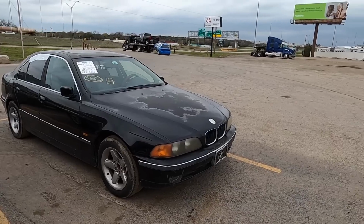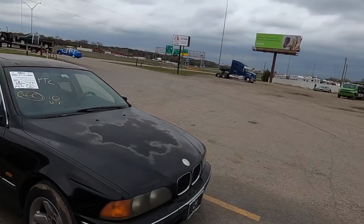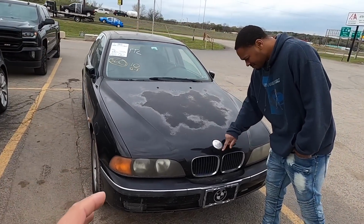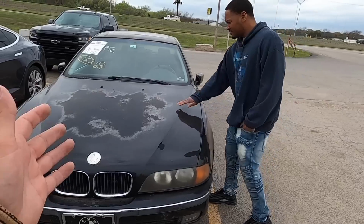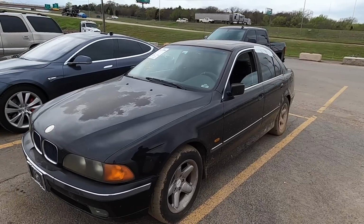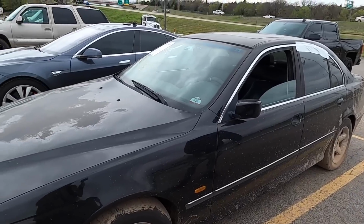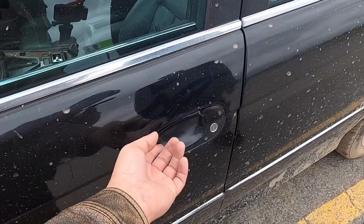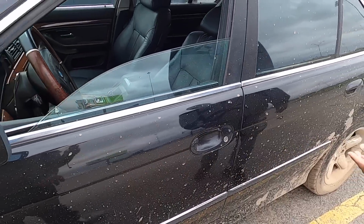All right, guys, so we're here at Insurance Auto Auctions right here with another one. We just picked up this 1997 BMW 528, and we got it literally for $175. It was $175. And I know you guys want to know about the fees. Okay, so it was 300. Oh, I didn't even see this. There's no door handle. Oh, man. Wow, okay. I didn't see that in the picture.